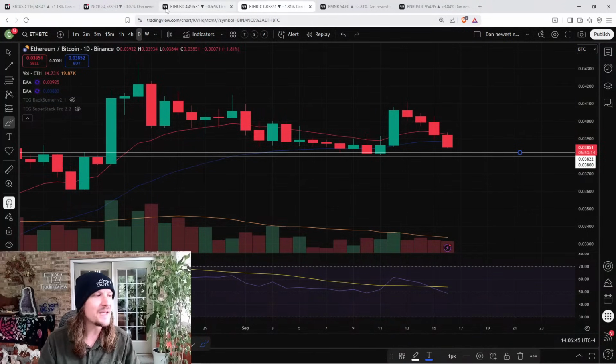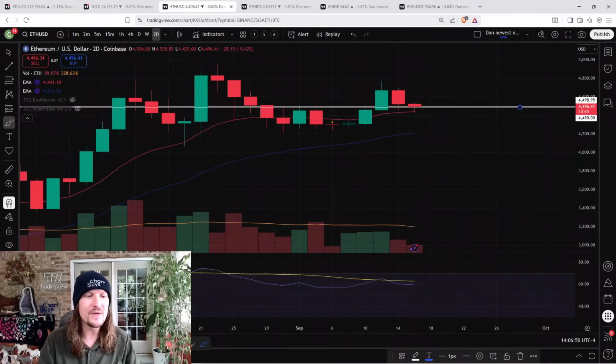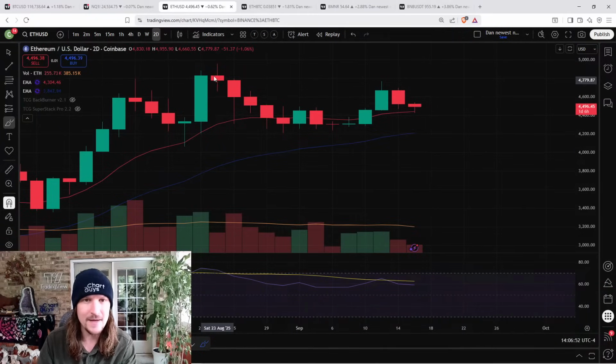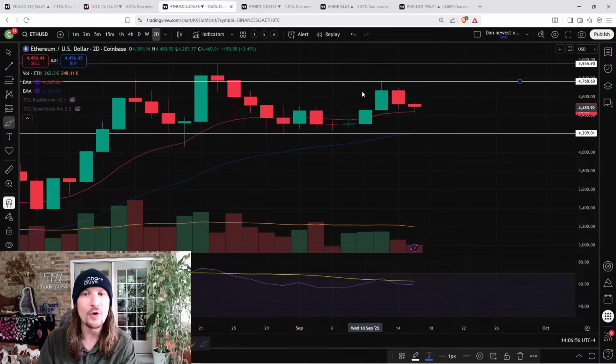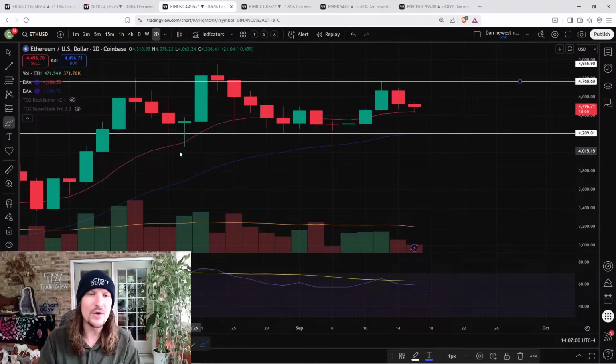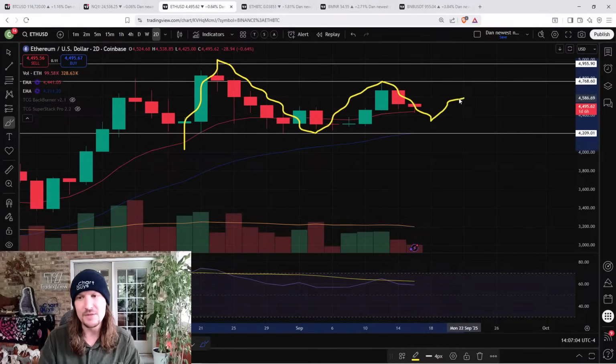But the way I'm viewing ETH right now is a 2-day equilibrium. So I'm viewing it as the all-time high, our higher low, now a lower high, and I'm viewing anything above 4,200 as a 2-day higher low. And we'll look to potentially keep tightening up here.